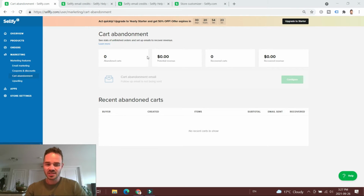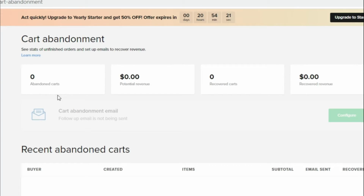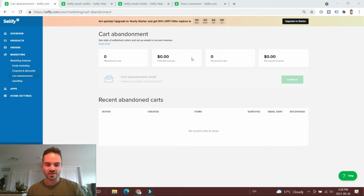But as you can see, this is a pretty generic abandoned cart dashboard. It says number of carts, the actual value of the orders that are pending. And when you have abandoned carts on Sellfy, you can send people emails kind of reminding them, hey, buy the product. You can send them a coupon code. You can send them something to encourage them to actually convert. And then that goes under recovered revenue if you're actually successful. So quite nice on that front, quite simple, but what you need.